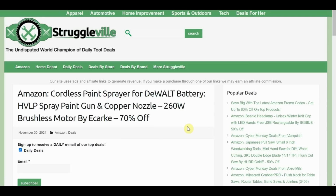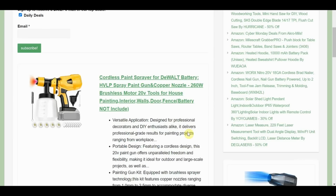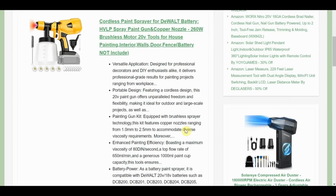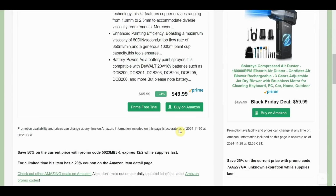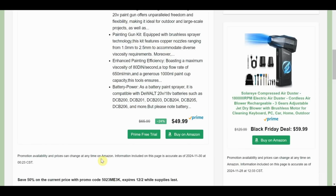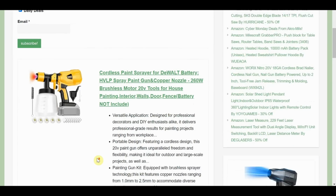That's crazy. Here we have the cordless paint sprayer, again for DeWalt batteries, HVLP spray paint gun with copper nozzle, 260 watt brushless motor by eCarc, 70% off. So again, we're using those good old DeWalt 20 volt batteries, and we're spraying all sorts of stuff. Normally $49.99, but we have a 50% promo code going through the second, and right now a 20% coupon on the page. We're taking 70% off. I don't know what that is off 50, but it's cheap. Probably under $20 as well.